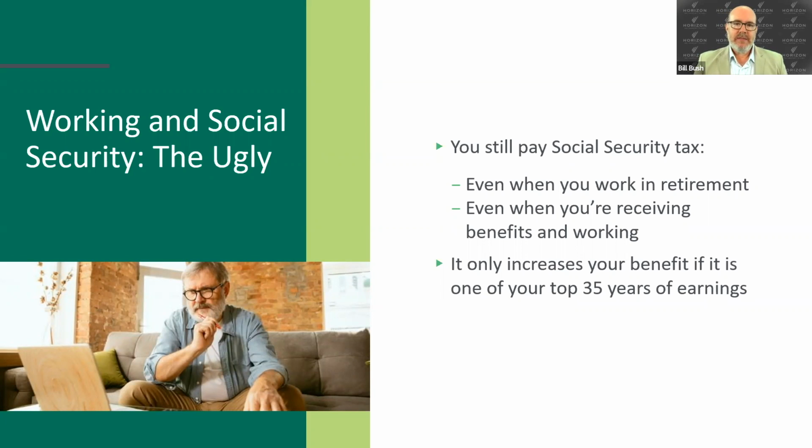And keep in mind, those taxes don't go away if you're working past full retirement age, even if you're collecting Social Security. Worse, if your go-go years earnings don't make it into the top 35 years, those Social Security taxes go into the trust fund, and it doesn't really increase your benefit. So you're paying the taxes, and it could possibly not increase your benefit.